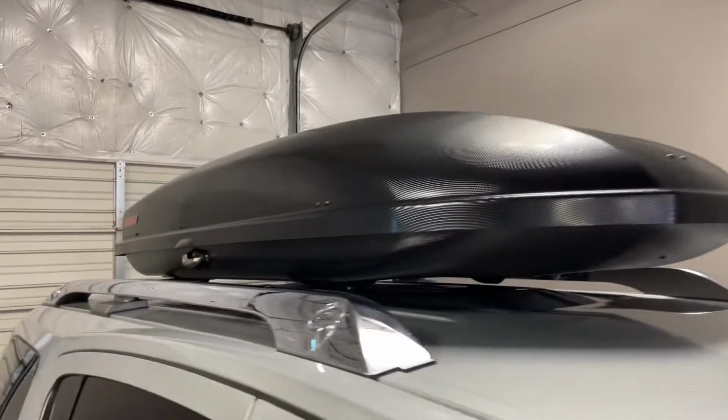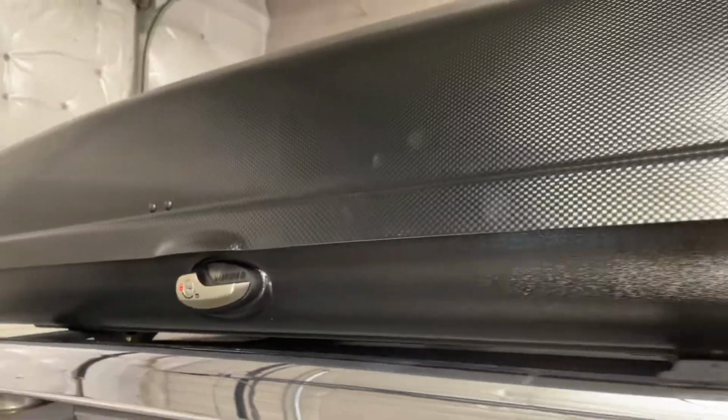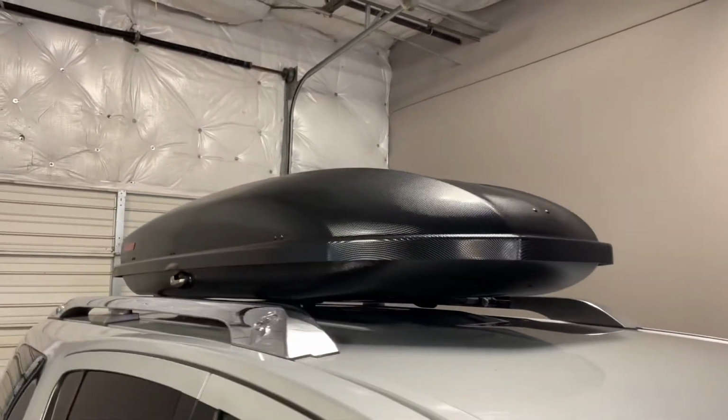This box is dual-sided opening with Yakima's same key system, allowing this box to be key matched on both sides, as well as potentially key matched to other Yakima carriers.